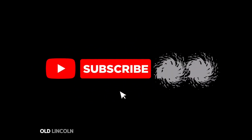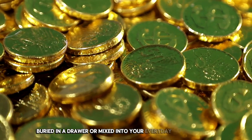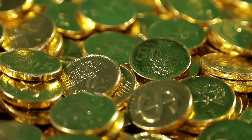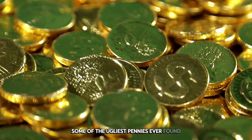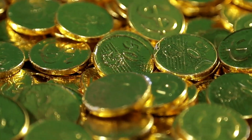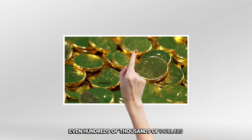This filthy old Lincoln Wheat Penny could be sitting in a forgotten jar, buried in a drawer, or mixed into your everyday pocket change, and it might be worth more than a brand new luxury car. Some of the ugliest pennies ever found, covered in dirt, dark stains, scratches, and decades of wear, have shocked collectors by selling for tens of thousands, even hundreds of thousands of dollars.